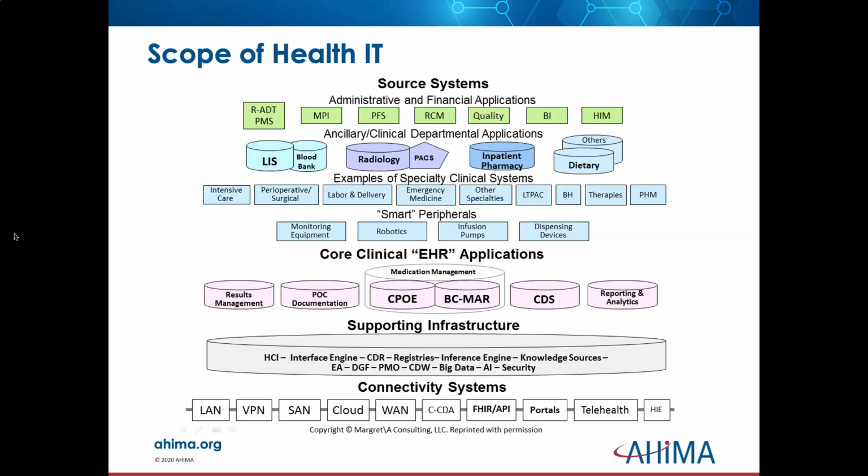And then you've got your CPOE, which is your electronic ordering system. You've got point of care documentation, clinical decision support, where it helps you based on all of the information that's going on to know what is best practice, evidence-based, or what should be explored next. And there's reporting and analytics. You have interfaces, you have registries, you have all types of stuff. And then you have other items that plug into that enable you to do telehealth, have patient portals, storage area networks, and on and on and on. And this is page 328 in your book.